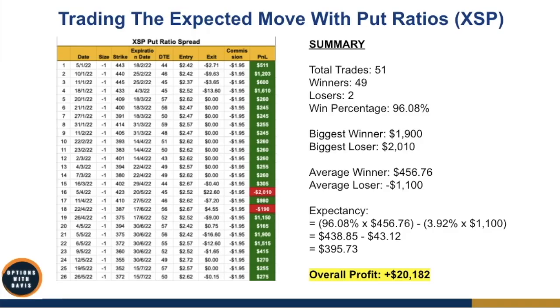Alright, so for part 2 of the video, the next thing I want to talk about is how you can reach the potential max profit of the put ratio spread. If you take a look at this spreadsheet down here, you can see a number of trades where I have profited over $1,000, when the large majority are only over $200. There's one or two trades over $1,000, here another one at $1,100, and then a pretty big one down here at $1,900 and $1,515.